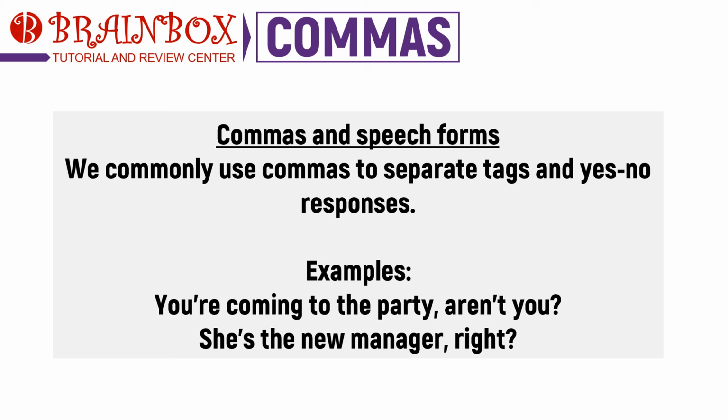In these examples, the tags, aren't you, and right, are set off by commas to separate them from yes-no responses. These tags and responses are used to seek confirmation, agreement, or to invite a response from the listener, and they are separated from the main part of the sentence by commas.